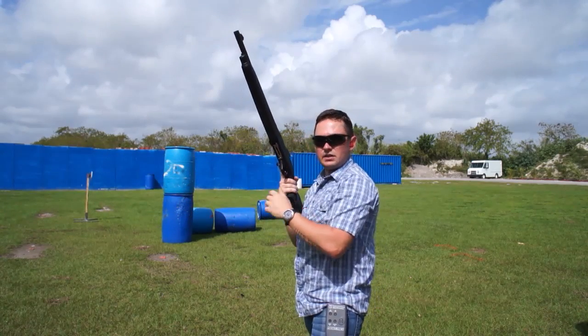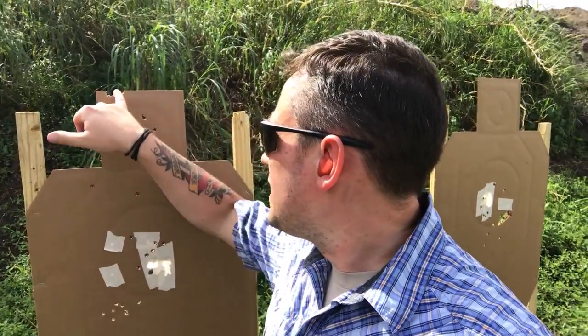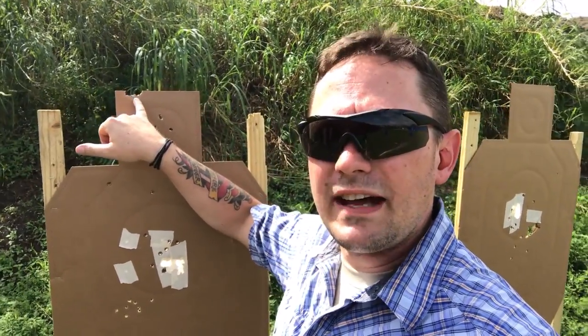Alright, let's take a look at our effect on target. We're at the target that I shot with the shotgun from 7 yards. That shot occurred in 1.14. I wanted to make sure that I had a nice, tight aim using the awesome rifle sights on the Beretta 1301. This bit that you see here, that's the wad.